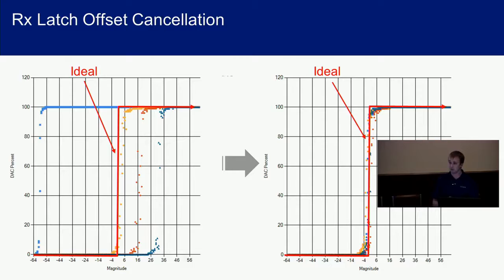Because now we can make these graphs and we can do the same experiment in simulation, and we can compare results and get model to hardware correlation, and really compare and contrast to see where our circuits are differing and what some problems could be.